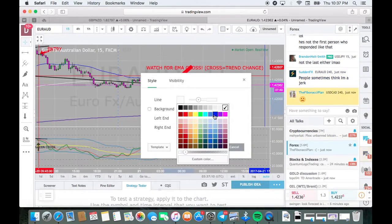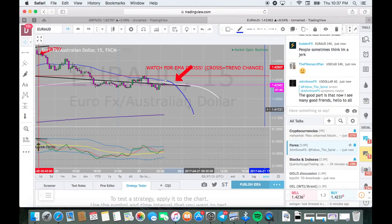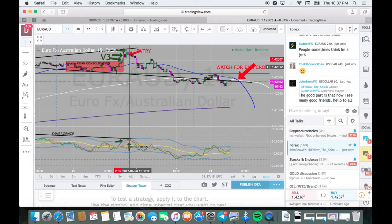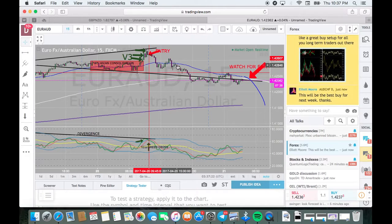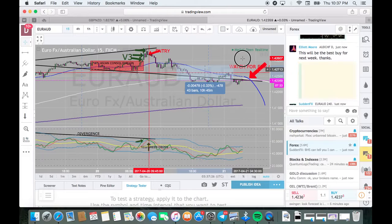We also have a signal on EURAUD at the moment. I believe we got in right around here. We should be in about 50 pips profit right now.